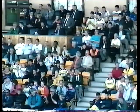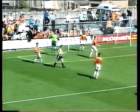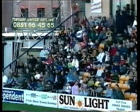It came back to him. Effian Williams. And his shot was well saved by Harrison. As he got it for the second time, just couldn't direct it past him.